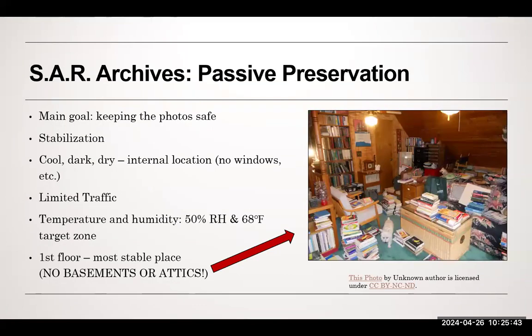Next, we have SAR, the Sons of the American Revolution. These came from the archivist that ran the workshop at RootsTech. So the main goal in passive preservation is keeping the photos safe. You want to stabilize them as much as possible.